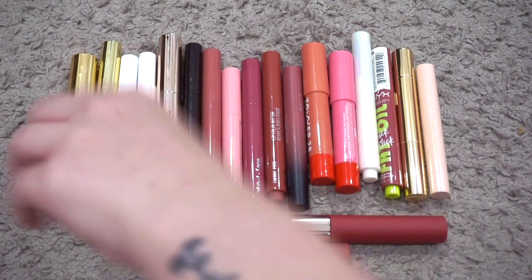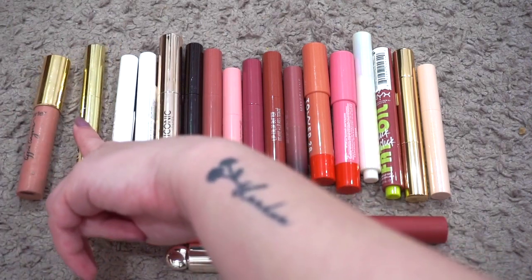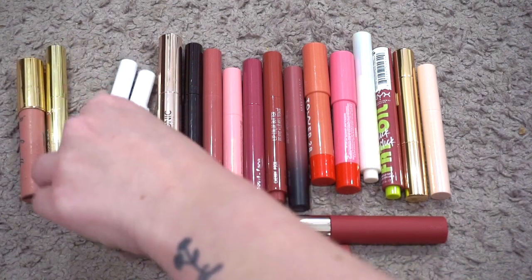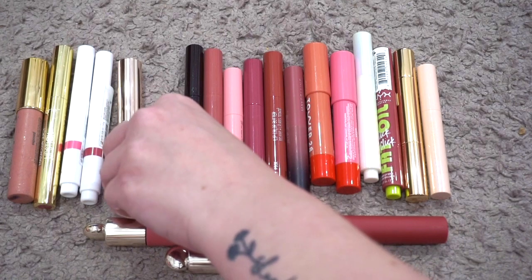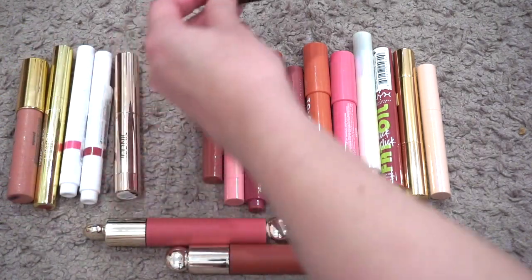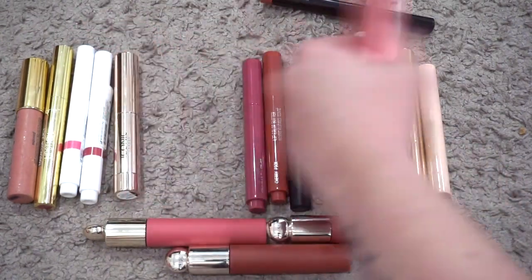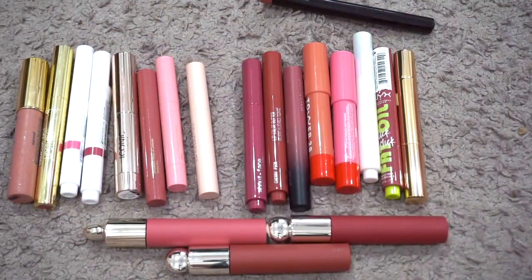But the Tarte is a formula that I've sort of grown out of love with. The Tarte Juicy lipstick was not amazing. These Flower Beauty ones were just okay. Iconic London was good, but I'm not totally obsessed. I really did like this matte Laura Mercier, so I'm going to say yes there. Then for the M Cosmetics ones, I think that these are really nice and beautiful, but I don't think I would repurchase just because there are cheaper ones that are really good.